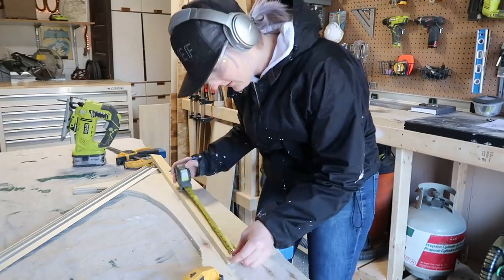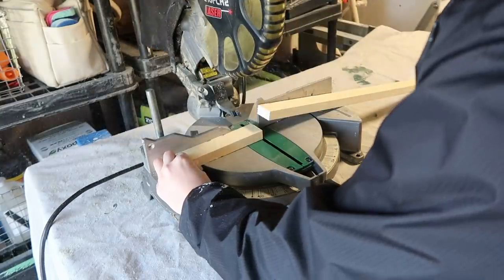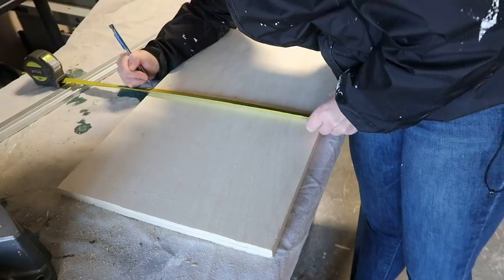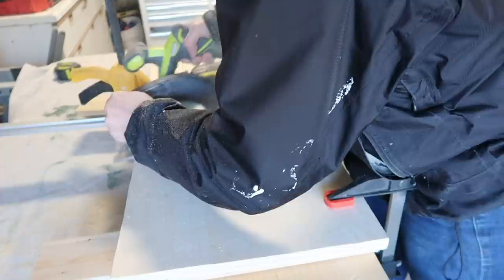Next, I used a scrap pile 1x2 piece of lumber and measured out 8 inches and 14 inches. The 8-inch piece will act as my front lip, and the 14-inch piece will be the bottom of my magazine rack. Last, I measured, marked, and cut out my 14x12 back piece using a circular saw with a straight edge clamped down to help guide me.